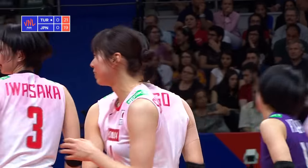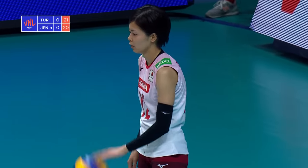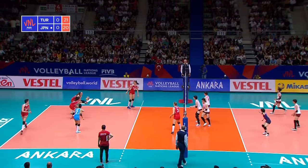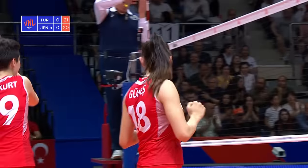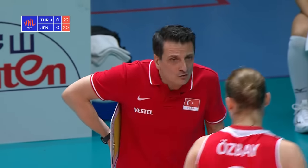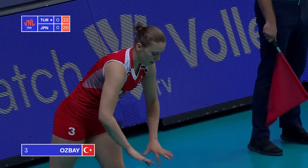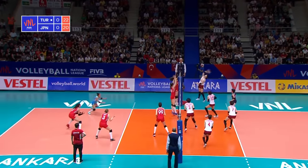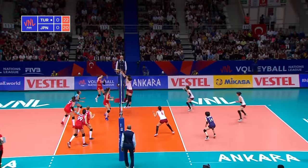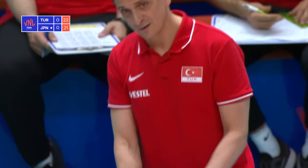Terrific hitting. Kurogo leads all scorers with 7 points in the match. That her sixth clean kill. Point-winning play produced by the reliable hitting of Gunes. That is 7 points in the match now. Her team's high scorer, the joint high scorer overall in this match. So Özbey preparing to serve. Quick reactions from Karakurt. Wide of the mark, and it's Japan continuing to compete and make this one a very closely contested affair indeed.